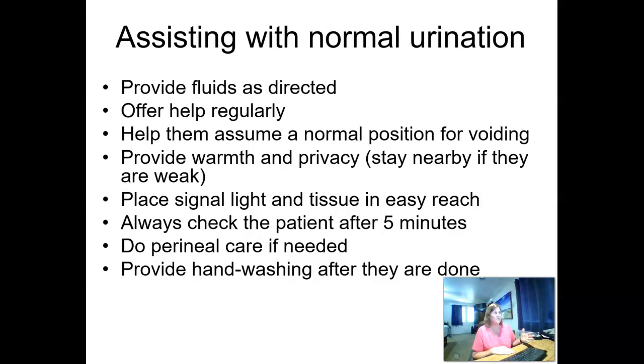If we do get them up for normal urination, we offer them help regularly, and we also want to help them assume a normal position. So if the person can get out of bed into the bathroom, that is best. Or if they can't make it all the way to the bathroom, if they get out of bed into a potty chair, into a bedside commode, that's helpful. It's much easier for a person than trying to use a bedpan. Provide warmth and privacy, and if the person is really weak and you're helping them up to the bathroom, we need to stay right outside that door so we can keep an eye on them. We want to place the signal light and tissues in easy reach, so we want to make sure their call light and their toilet paper and stuff is right nearby where they're going to need it.